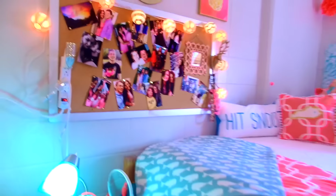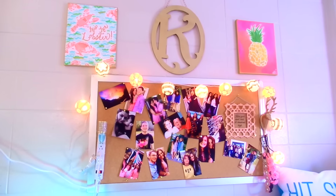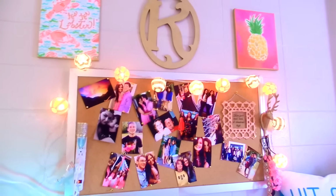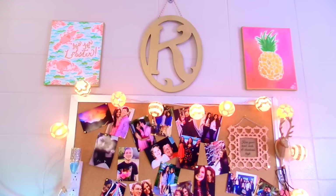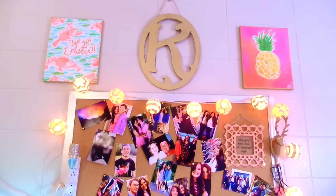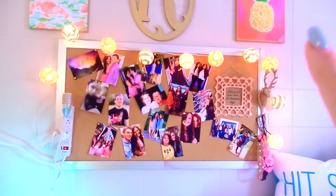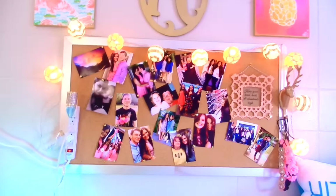But this bottom drawer just has my books and some veggie straws back there that I was eating. Also some flashcards. Then over on my wall, I have this cork board, and these come on the walls in the dorm that we're in. So I just have all kinds of pictures on it, and I also have those lights with the little paper like globes around them. I hung my K up there with both of my little canvases on the side, and my little deer is just chilling right here with some headbands and stuff like that on it.